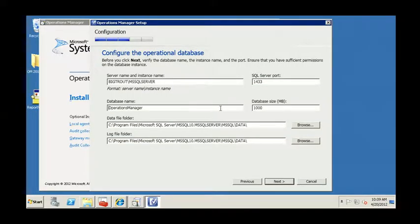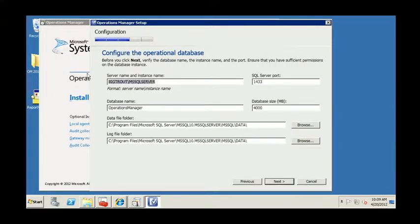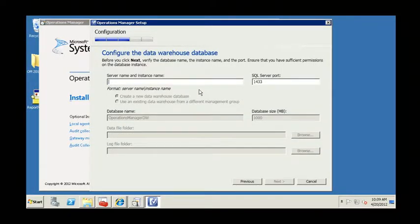So we'll actually go and validate that we can connect to that database. You can provide your database name and set the database size. So I'm going to increase the database size a little bit. And you can also set the data and log file location. So again, remote database and data warehouse install is part of the experience.